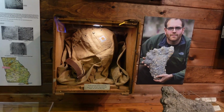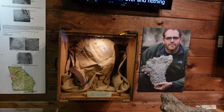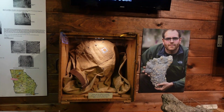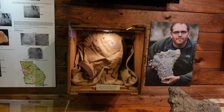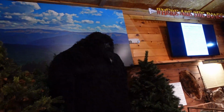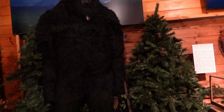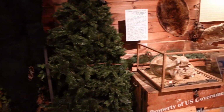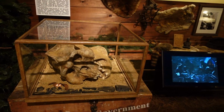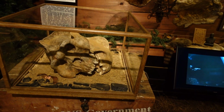When he gathered his senses and opened his eyes, there was this gigantic figure that bent down inches from his face and sniffed him, and then in a few seconds he was gone. A big, hairy creature, just like this. They found this in the woods.